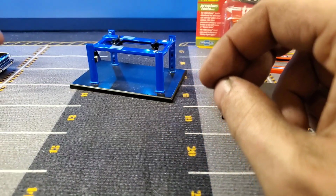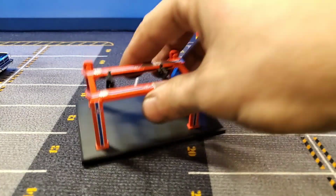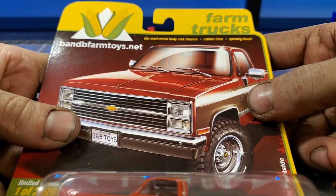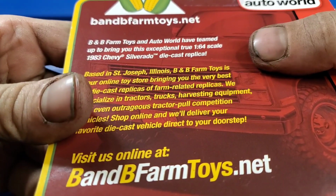Very cool stuff. So, last up, we are going to scoot that lift out of the way and check out this AutoWorld casting. Does it say AutoWorld? It doesn't really say AutoWorld anywhere on the box, so you'll have to believe me. There we go, AutoWorld. But this is B&BFarmToys.net.